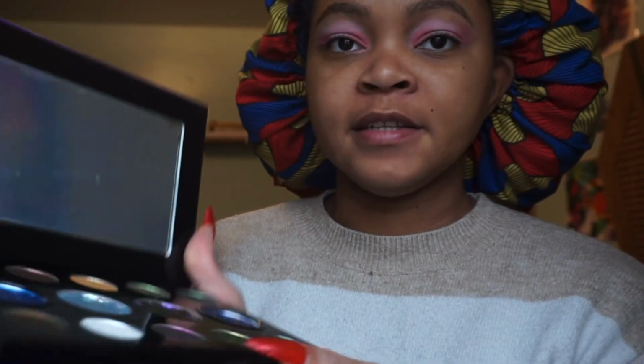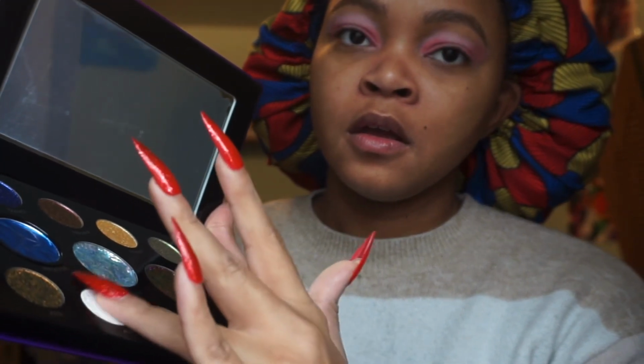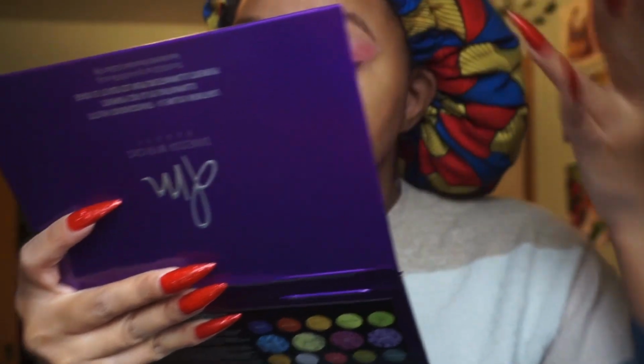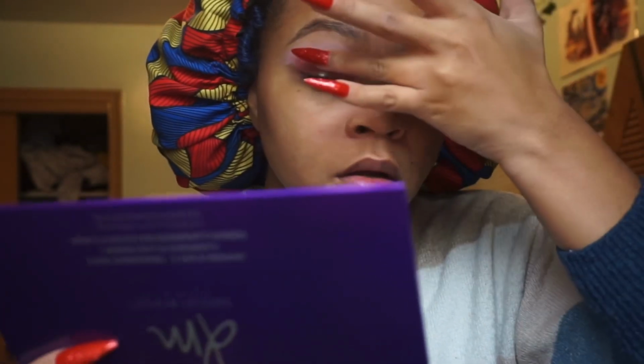Okay, I don't even know what to use for this. I think the only one that would make sense going with my outfit would be Angels. So I'm gonna put that on my finger, and I'm gonna put some right smack in the middle of my eye. Just like that. I am literally so excited to play with all these colors. Seriously though, look at heaven.